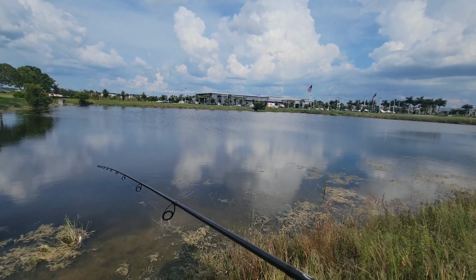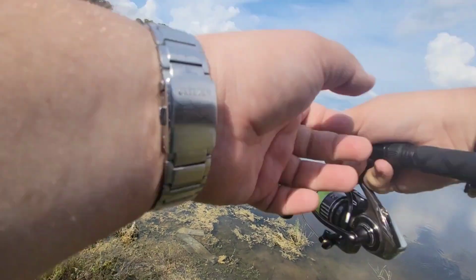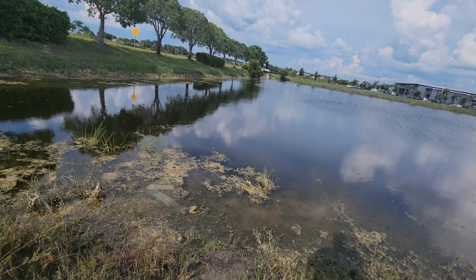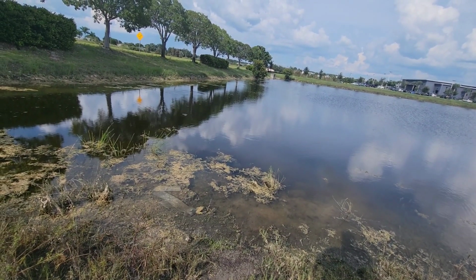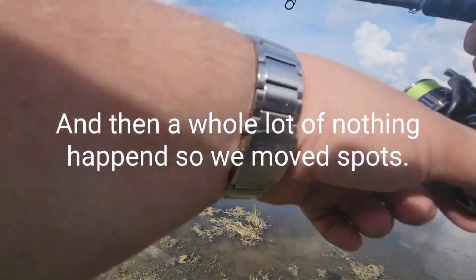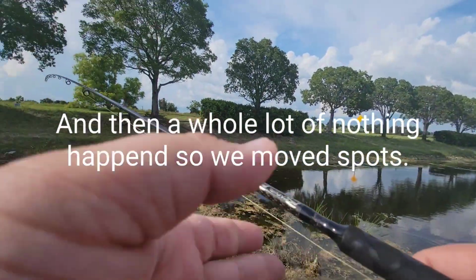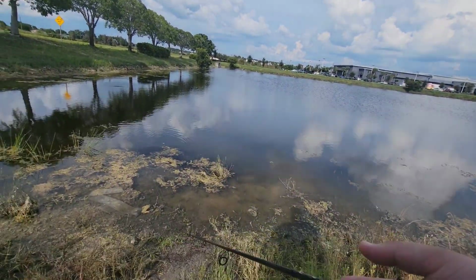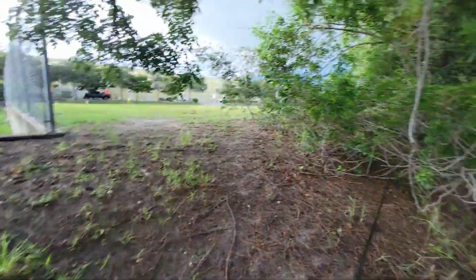Sorry. Bench out here. Ooh. Big fish behind that. I changed his direction and everything. All right, y'all. Well, we're gonna try, hang on.